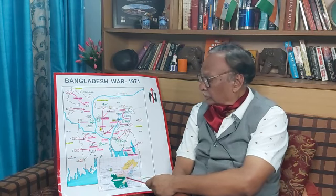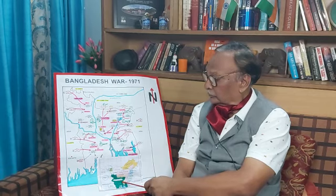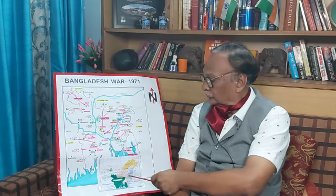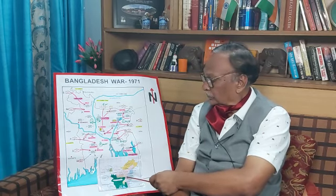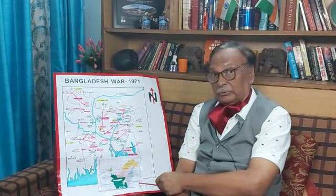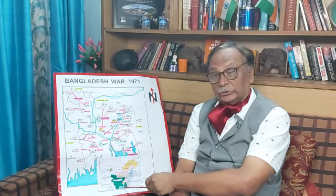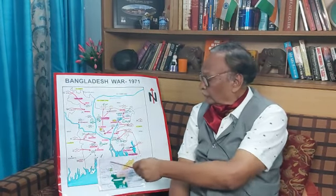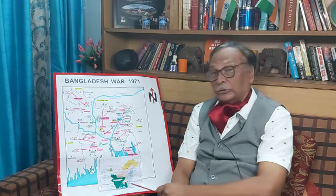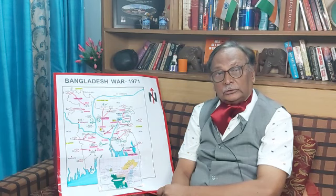You can see it on the smaller map. Bangladesh in green, surrounded on 3 sides by India, and about 200 miles by Myanmar. On the south is the Bay of Bengal. Therefore, Bangladesh is enclosed from 3 sides by India and 1 side by the sea.